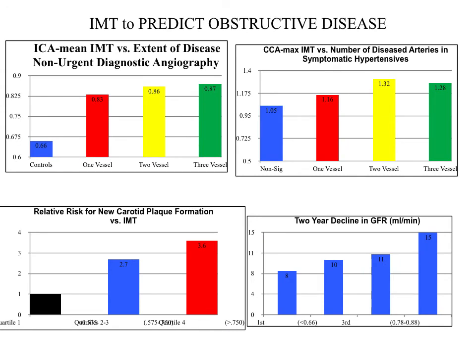The greater your IMT, the more likely you are to have coronary disease. The greater the IMT, the greater your likelihood of going from one to two to three vessel disease in patients undergoing non-urgent diagnostic angiography, in individuals with symptomatic hypertension. But of greater importance, the greater your IMT, the greater is your risk for forming a new plaque. So high IMT means that you have an abnormal pathophysiology, you're a plaque former, you're going to generate more plaques, you're going to have more trouble.